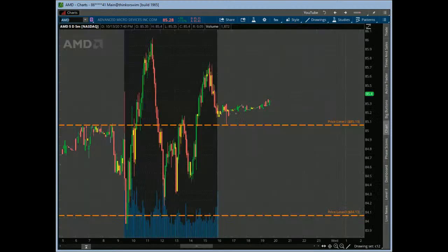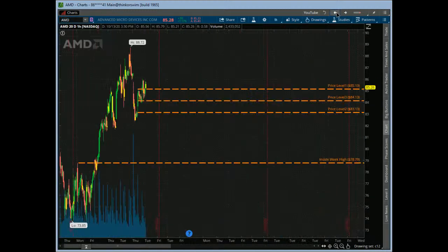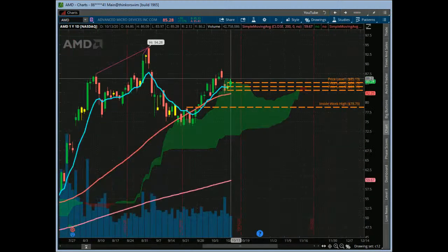So then what happened with AMD today? Okay, so AMD continued to work its way back up. Now we've got to go to the daily chart and see what it's up to here. So it's trying to push out of the cloud right here, but it's failing, right?